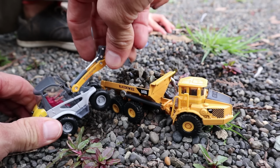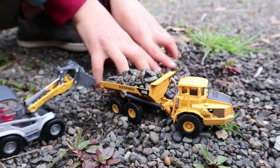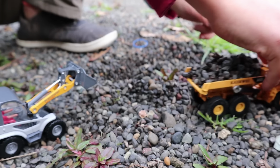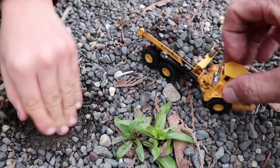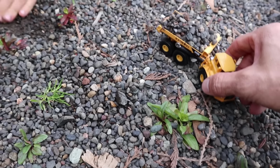There's the frog. All right, there you are. And be off with you. One more big load. All right, let's see how it dumps. See, this is an articulating dump truck, you guys. See that? The front can turn and the rear stays in place. Articulating. Back it up, back it up.